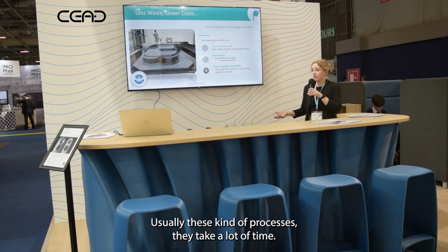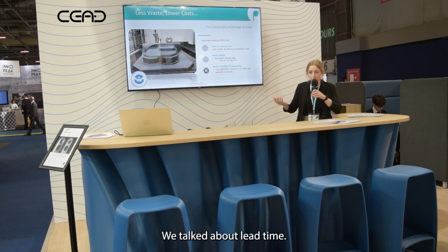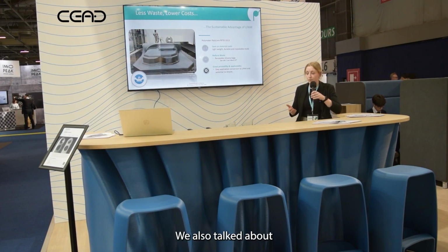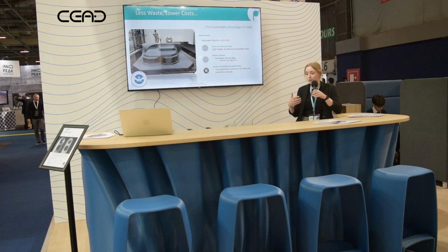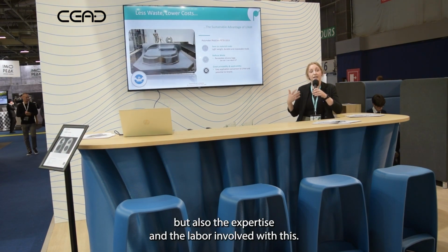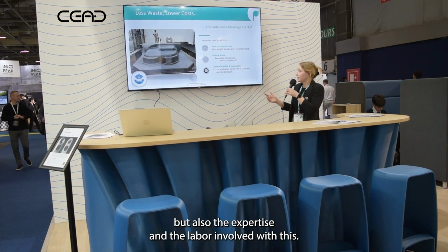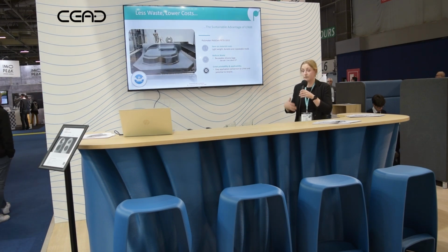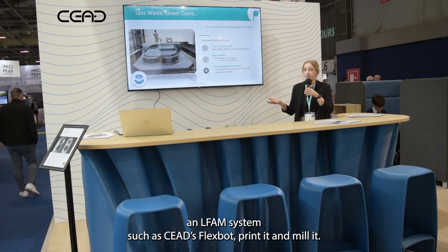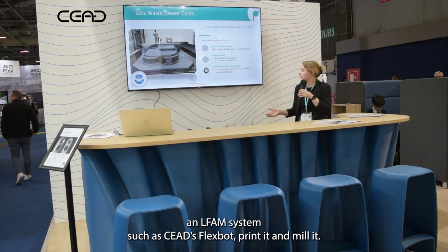Usually, these kinds of processes take a lot of time. We've talked about lead time. We've also talked a little bit about the cost of materials used for these processes, but also the expertise and the labor involved. With this, they are able to streamline this process by having an LFAM system such as Seeds FlexBot print it and mill it.